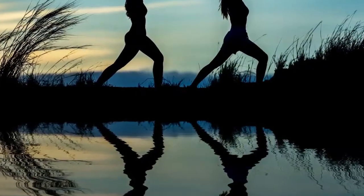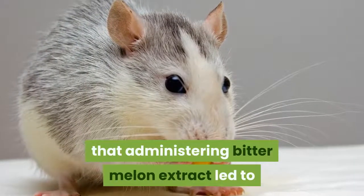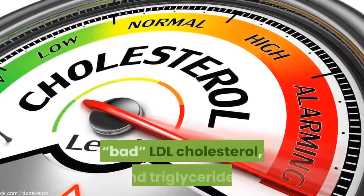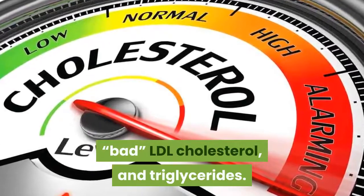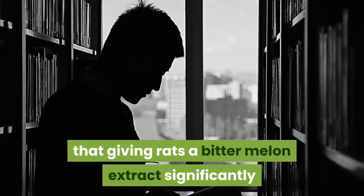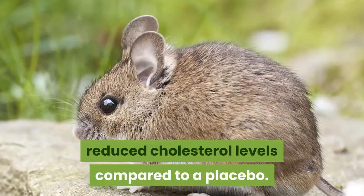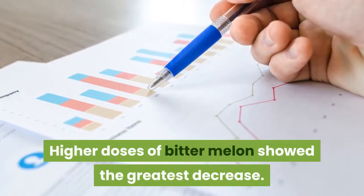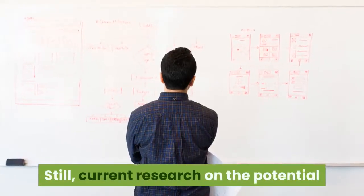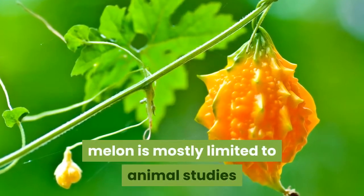One study in rats on a high cholesterol diet observed that administering bitter melon extract led to significant decreases in levels of total cholesterol, bad LDL cholesterol, and triglycerides. Another study noted that giving rats a bitter melon extract significantly reduced cholesterol levels compared to a placebo. Higher doses of bitter melon showed the greatest decrease. Still, current research on the potential cholesterol-lowering properties of bitter melon is mostly limited to animal studies.